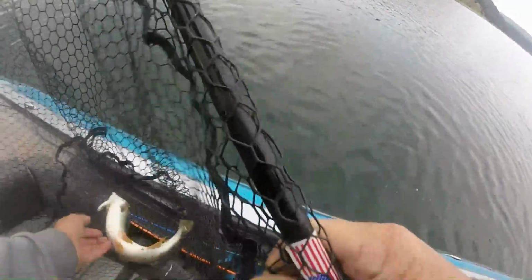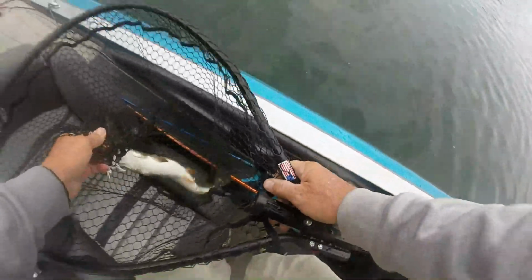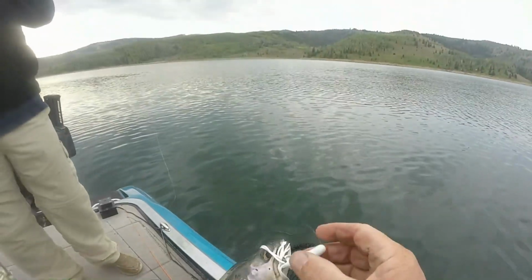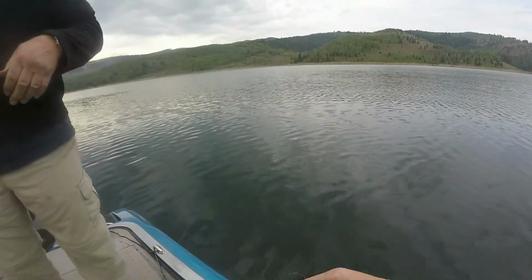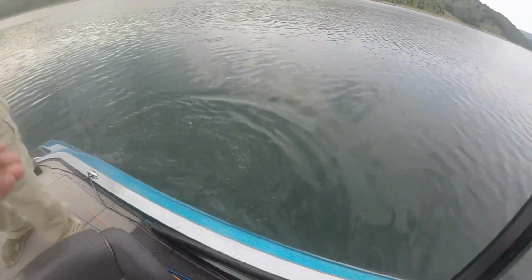Let's go ahead and... It took it right in the top of the mouth. That's how we know they're feeding when they do that. We didn't let him swallow that one. No, you're good.